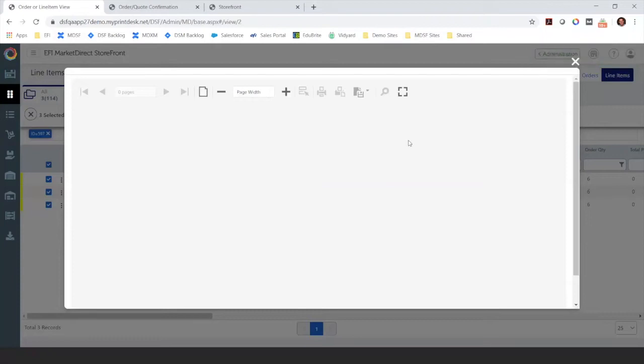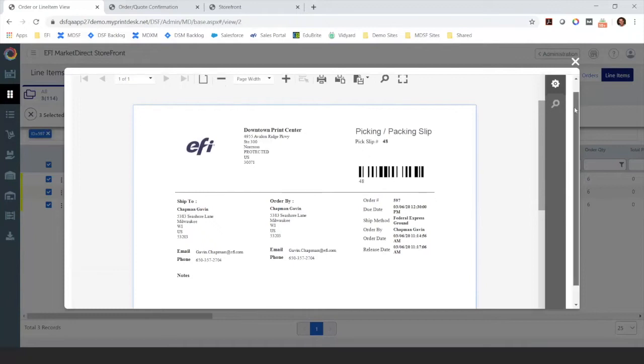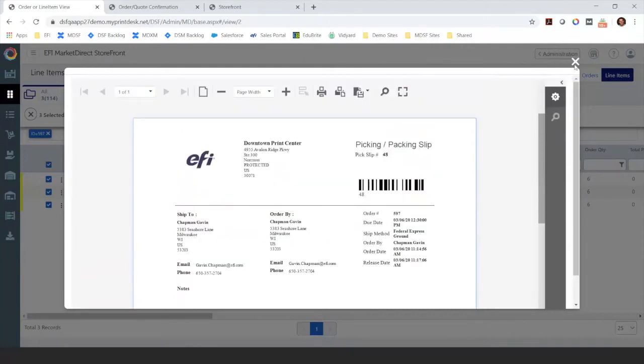When I do that, this pick and pack slip is going to appear. And depending on my workflow, I can do a couple different things. I could easily print this out and then go and do my pick and pack process. Or if I'm on a mobile tablet or a mobile device, I can have a little bit different workflow. So it depends a little bit on the operations of the fulfillment operator as well as the print shop. So you can see here what that pick and pack slip looks like. It has our order items, and then if there were any back order items, it would also list that there. Okay. So let me click out of here.